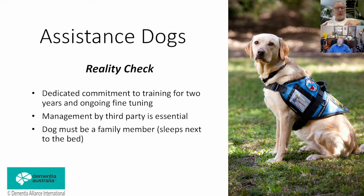So you have to be dedicated. You have to give a commitment for training for 2 years, and after 2 years, you have to keep training ongoing here and there. The management of the whole process is by a third party, which is absolutely essential. And the dog must be a family member. This is not a dog that's going to sleep in a house outside somewhere. This is a dog that's going to sleep next to your bed, if not on the bed. So it's going to be a very close relationship.